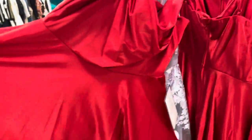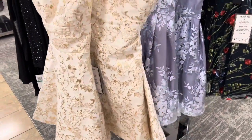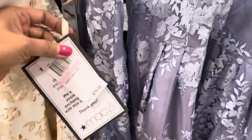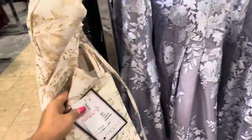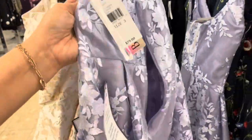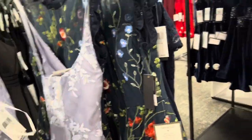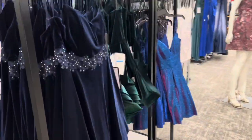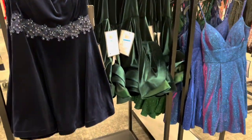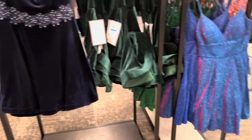And they have nice color here. This is, and this one here, $79. But on the back, they have a different color. This is $79. So nice, pretty. And this one here, very cute. That's $69.